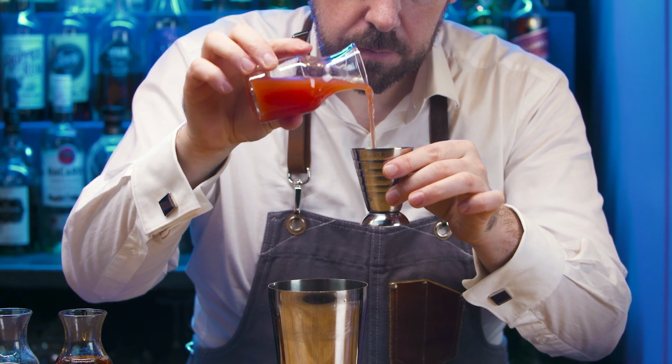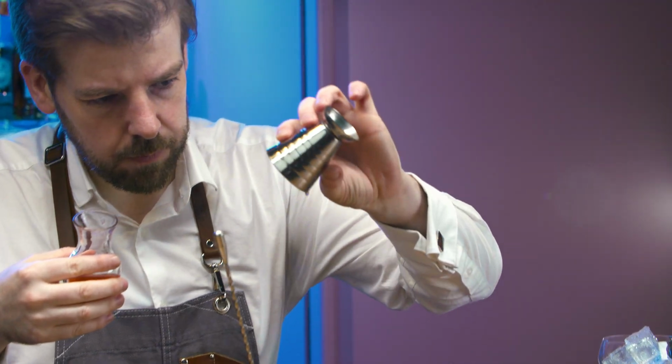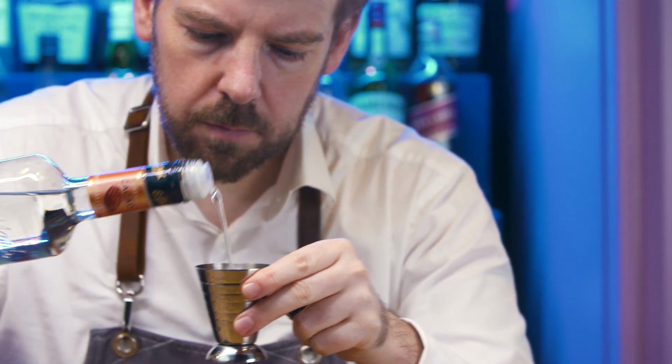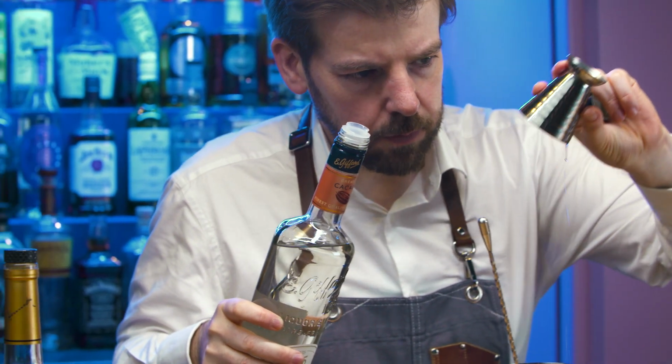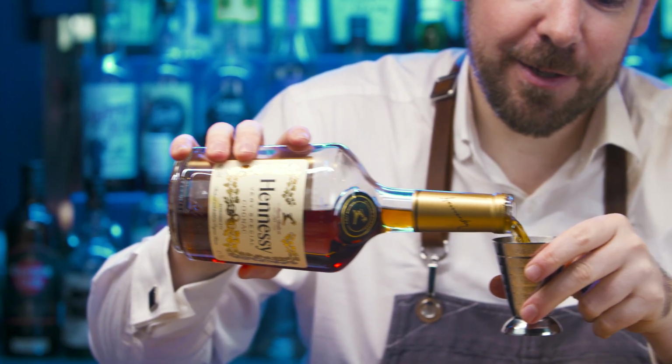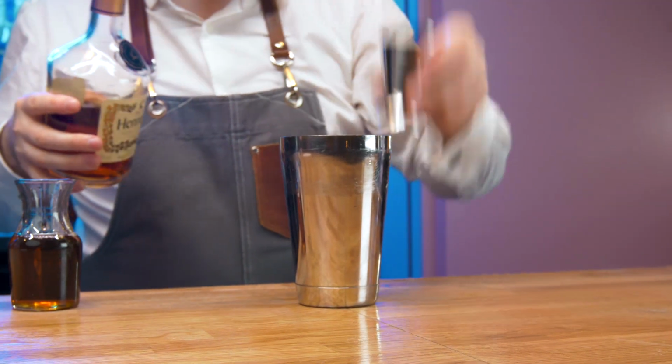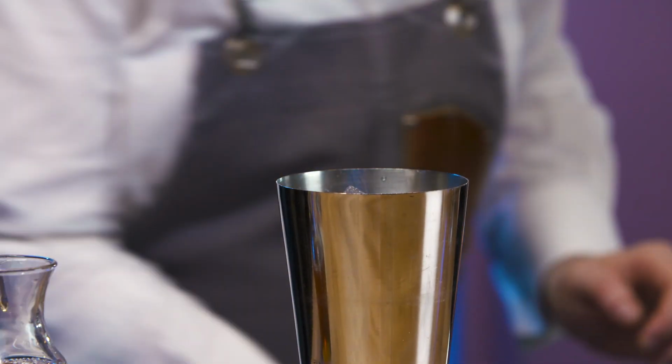Watermelon is one of the island's most abundant tropical fruits. Creme de cacao gives a wonderful sweet chocolate undertone to this cocktail. This complements the spiced vanilla and subtle floral nuances of Hennessy VS. Add cubed ice and shake for 10 seconds.